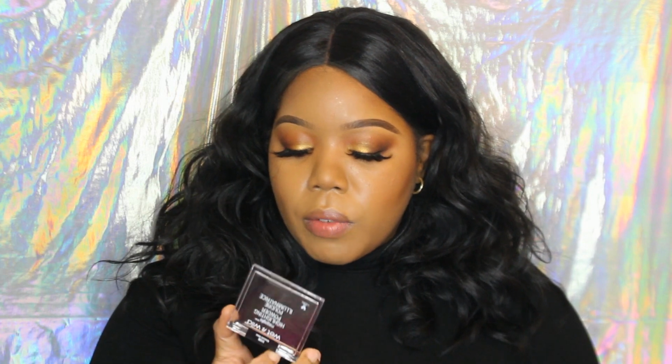This to set my face. I just love the smell of rose. It smells so good. Then I'm going to go into the Wet n Wild highlighter. This is in the shade Blossom Glow. It's a really nice glowy pearlescent pink. It has reflexes of blue and purple. Really, really pretty color. I'm going to go in with this and highlight.